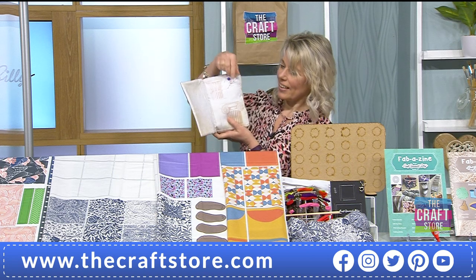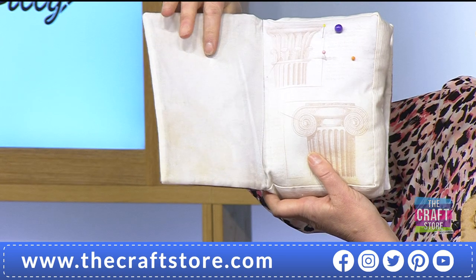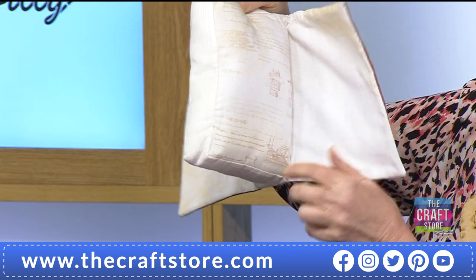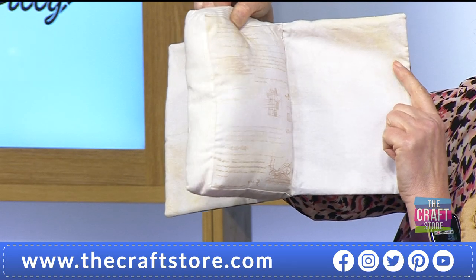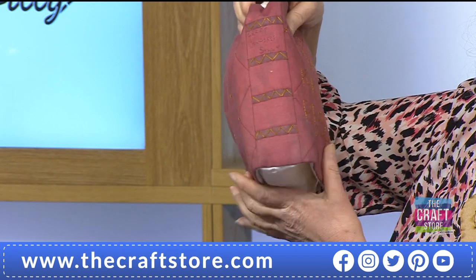Why not take it a step further, maybe add a pocket onto the inside so you can put a pack of needles in there. Yeah. Maybe put some elastic on there as well so you can hold other bits and pieces in. So it's just like a full book. That is so clever, isn't it?